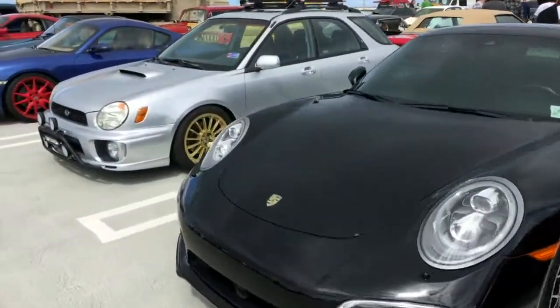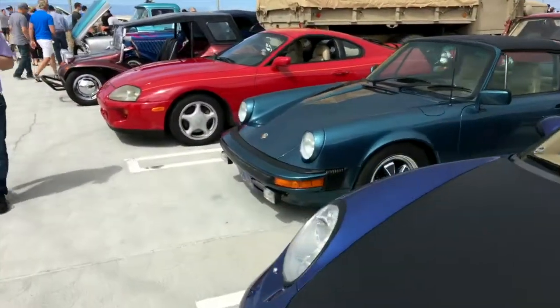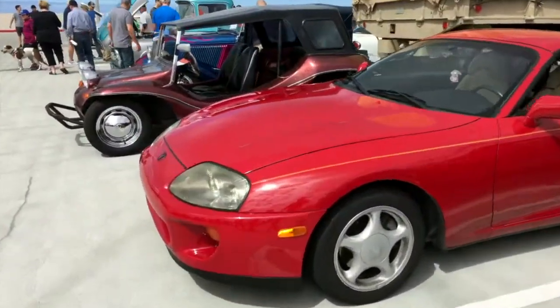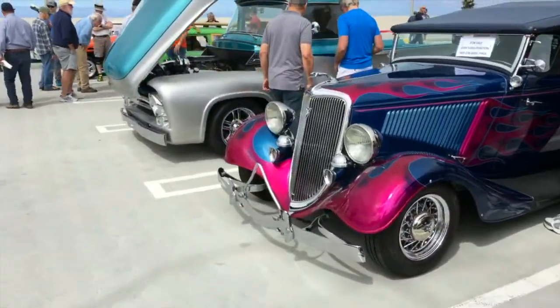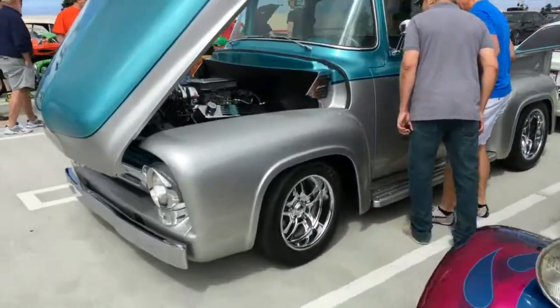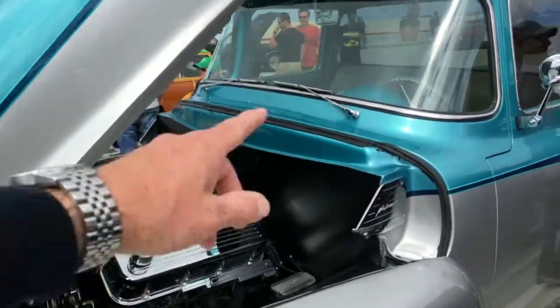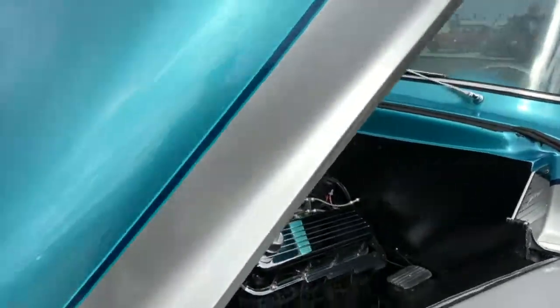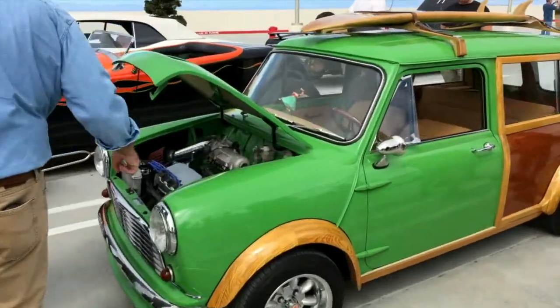Lexus, Porsche, Subaru, another Porsche, another one. Look at the metallic flake in that little bug, that's very cool. Great looking, looks like a '56 F100. The '56 of course had the wraparound windshield, the '55 was a straight windshield on that. Oh, look at the old Mini Woody here. That's kind of cool.